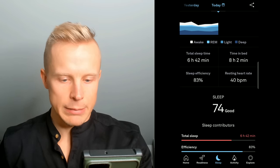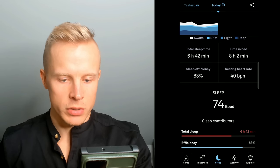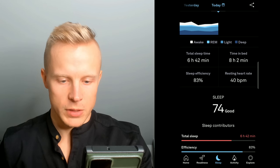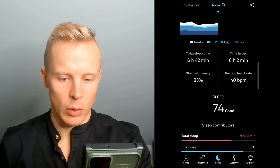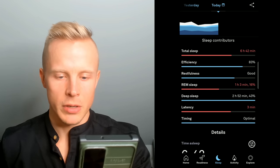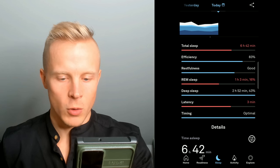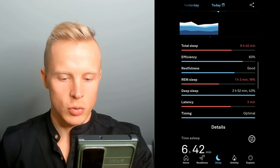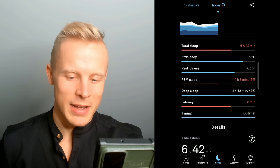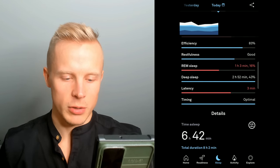So let's take a look at sleep. Total sleep time, 6 hours, 42 minutes. Time in bed, 8 hours. Obviously this is because I'm sleeping next to my wife, and in the morning we don't wake up immediately. Efficiency, 83%. So still very efficient sleep compared to the total time. Restfulness, good. REM sleep, 1 hour, 3 minutes. Deep sleep, 2 hours, 52 minutes. So 43% of it has been deep sleep. Latency, 3 minutes, so it took me 3 minutes to fall asleep.